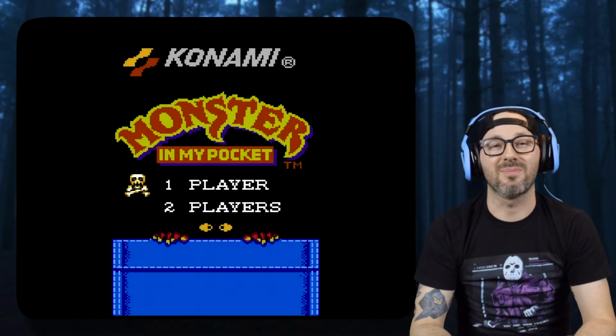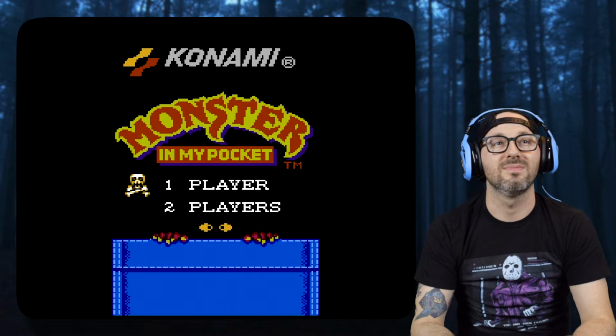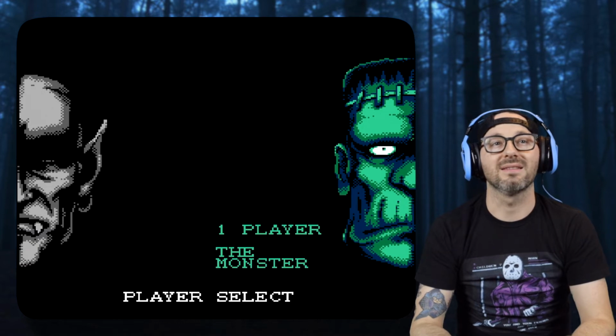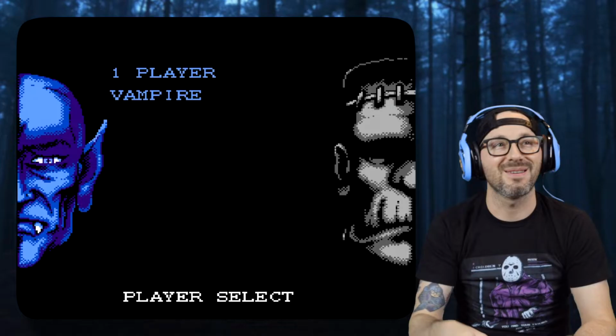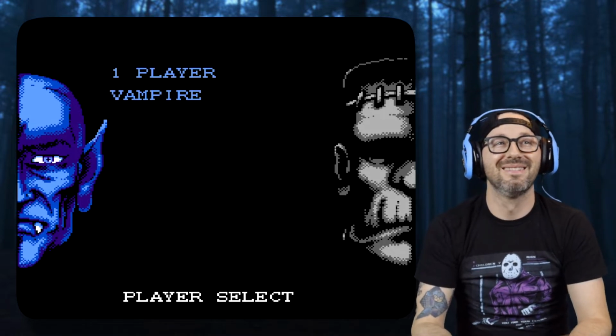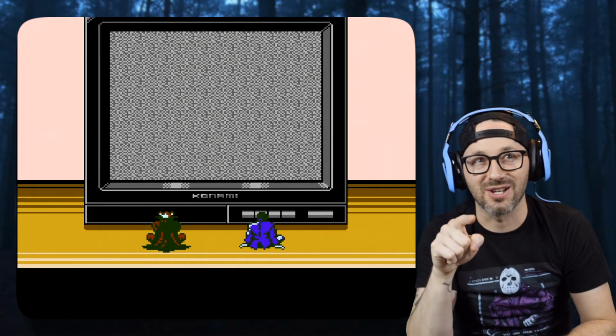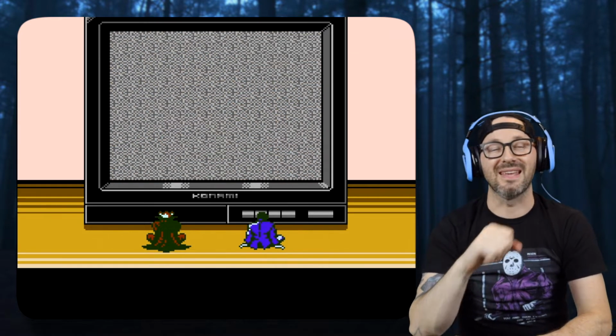This was a fun platformer game, and you can do two players, and you can choose between two people. You can play as a vampire, or you can play as the monster, because it's not Frankenstein, that's the name of the scientist. We'll go with the vampire, though. He's got a cool cape. Little Easter egg, they're watching on a Konami TV.